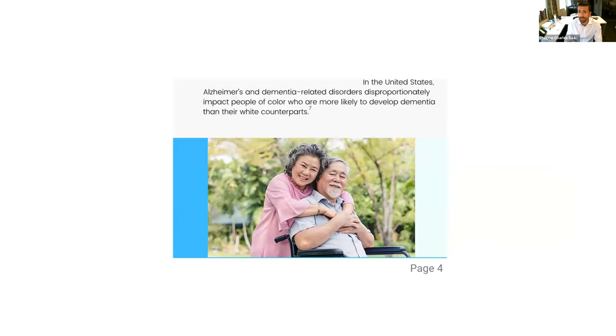I want to highlight this page in the report, because it's important. It says, in the United States, Alzheimer's and dementia-related disorders disproportionately impact people of color, who are more likely to develop dementia than their white counterparts. This has a big meaning as we work to make our society more inclusive and more diverse. And we know that there is a large group of people that would be heavily affected by dementia and Alzheimer's.